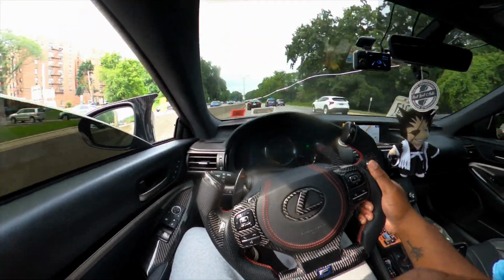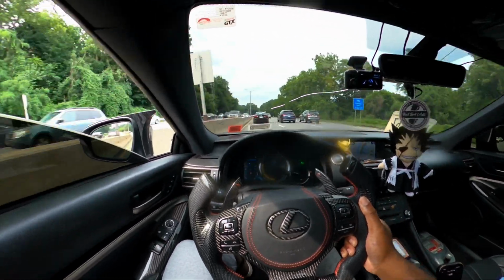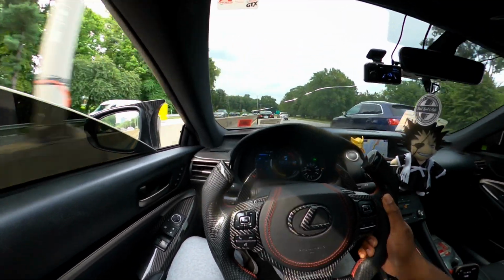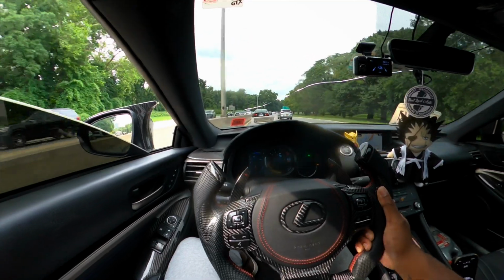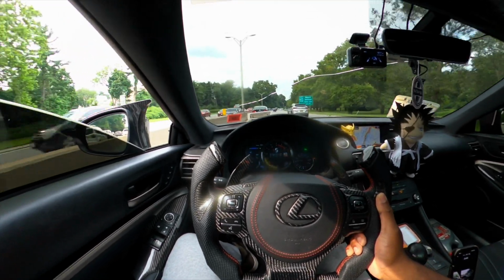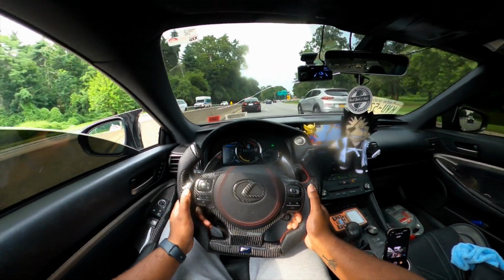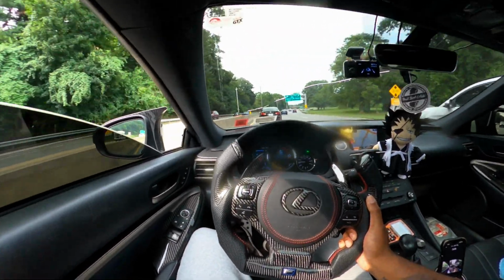About an all-black car, bro. I think it looks clean, and it's pretty stock also. Still though, bro, I think it looks clean as hell, super clean. But yeah.